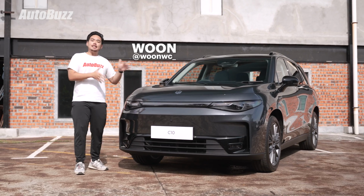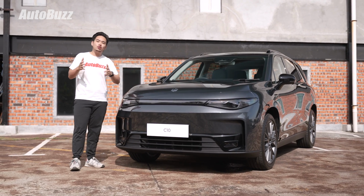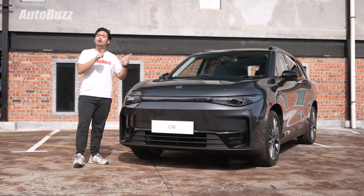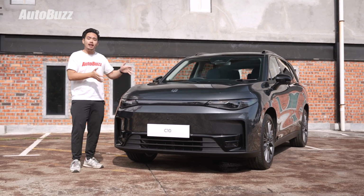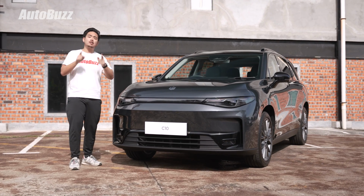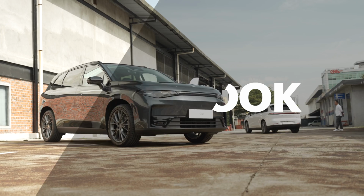This is a Leapmotor C10 and it's coming to Malaysia very soon. Now we've already seen this car at the 2024 Malaysia Auto Show, but that was a left-hand drive model. So really this is the first time we'll be seeing it in right-hand drive here in Malaysia before its launch next month. So join me as we go and take a closer look.